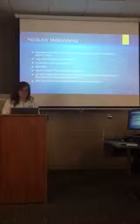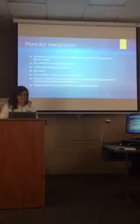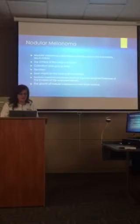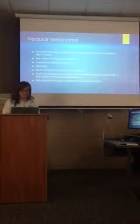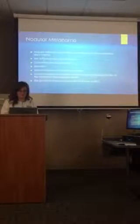The surface of the skin is smooth. The coloration is pink-gray or black. It's elevated, seen mostly on the torso and the extremities. Nodular melanoma is known to have a poor prognosis because of the invasion of the subjacent dermis. The growth of the nodular melanoma is said to be vertical.